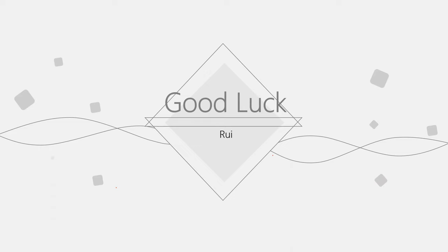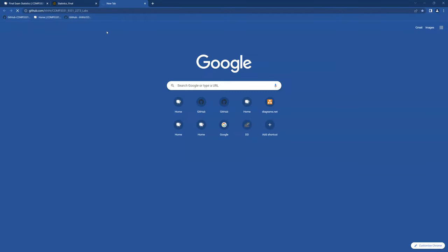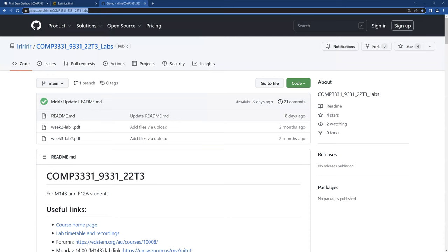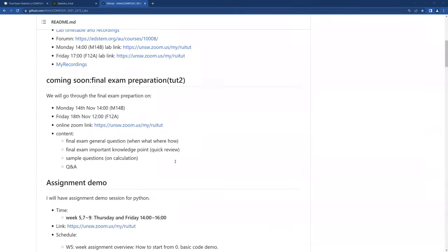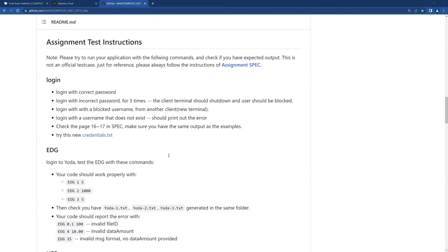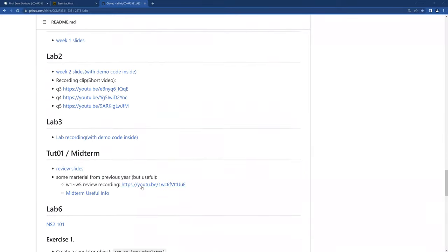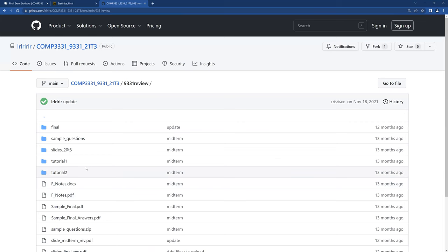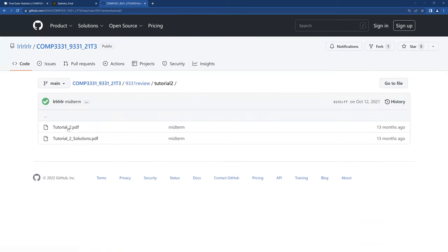Yep, and I will try to upload all the information I have to the GitHub link, and I will send it to you. I will upload the slides, the recording, and some review information for the final exam, like I did for the midterm exam. In the midterm exam, I remember I uploaded some recordings here, because we do have some similar stuff. For tutorial two, you can find the solution here. I will upload it to our GitHub link later.